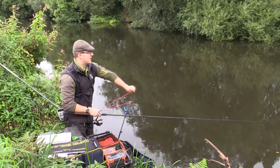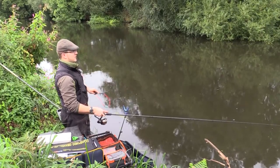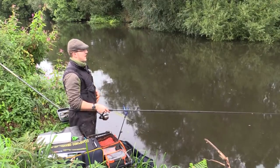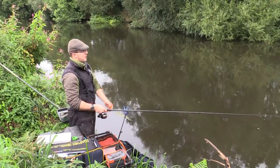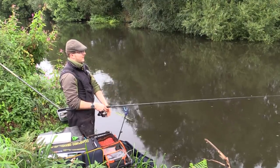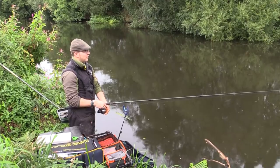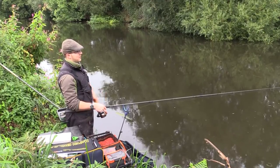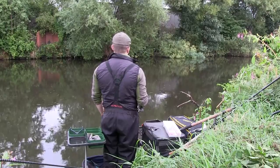Again, because of the awkward nature of the peg and the wind, I'm doing something which I try to avoid on 90% of occasions when I am river fishing, and that's casting on top of where I'm feeding. Ideally what I want to be doing is casting upstream of the feed and running onto the feed with the float, so the bait's down and everything's presenting itself properly. But I've not been able to do that on this peg today because of the overhanging tree.